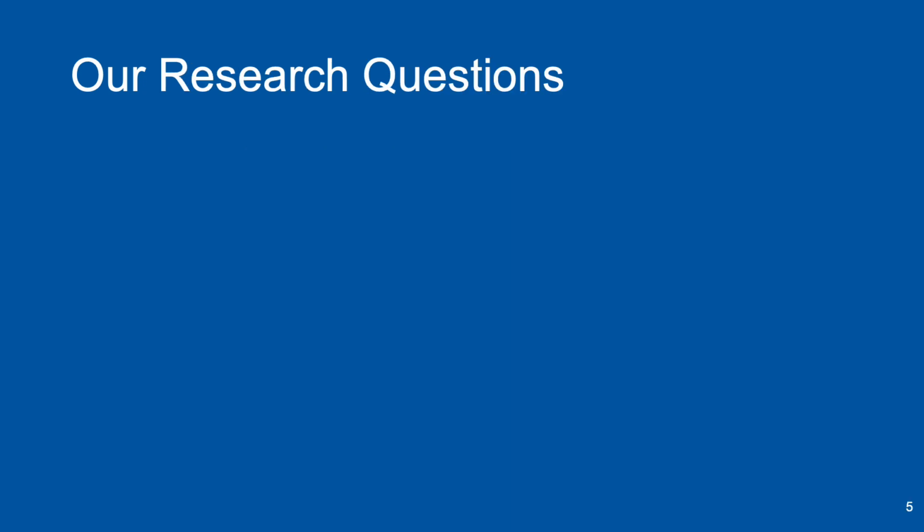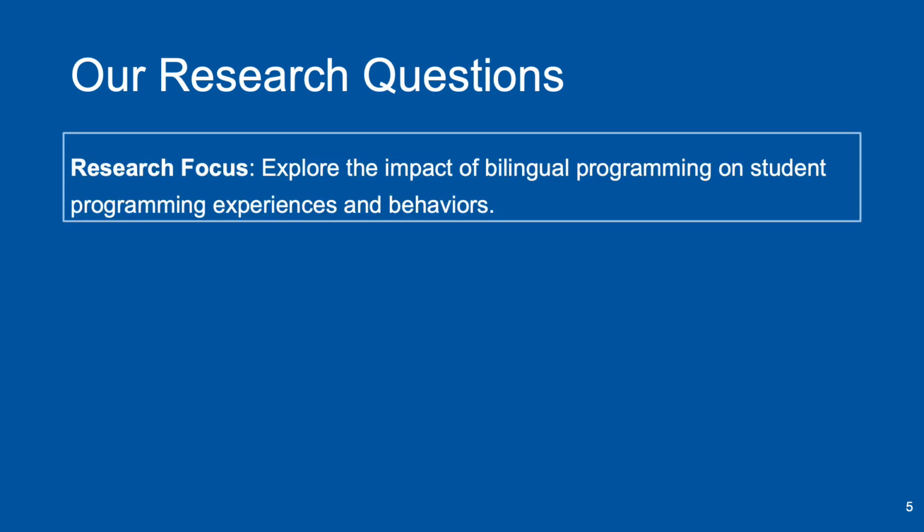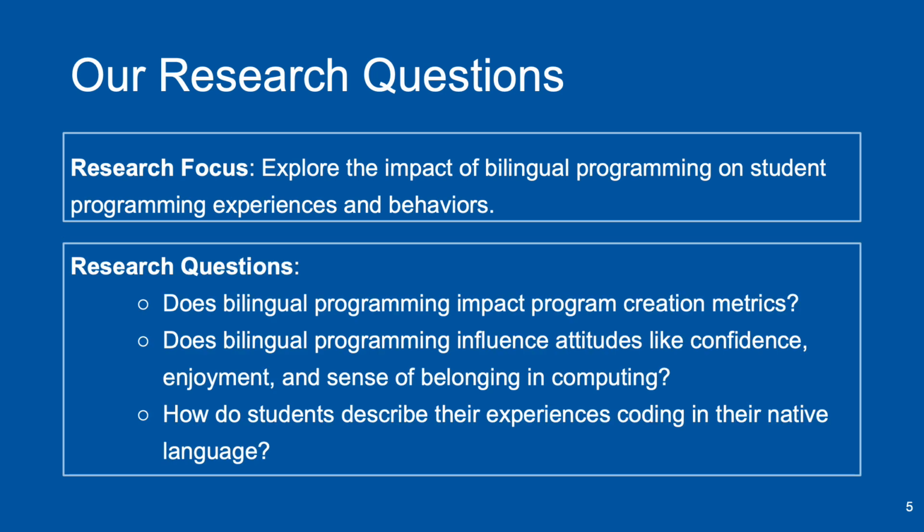Our main research focus is to explore how bilingual programming instruction influences students' perceptions of programming, their engagement with programming activities, and their overall attitudes towards computer science. The specific research questions we ask are: does bilingual programming impact program creation metrics? Does bilingual programming influence attitudes like confidence, enjoyment, and sense of belonging in computing? And how do students describe their experiences coding in their native language?